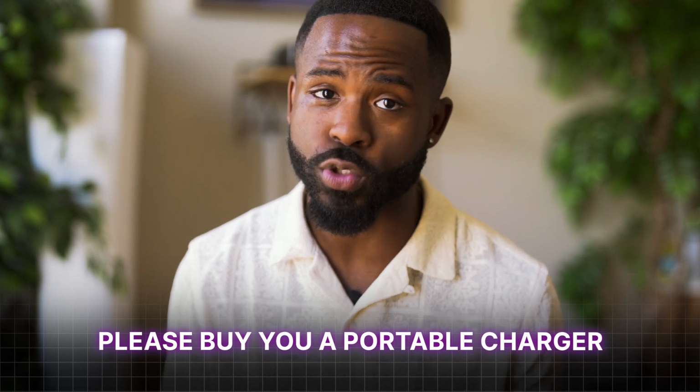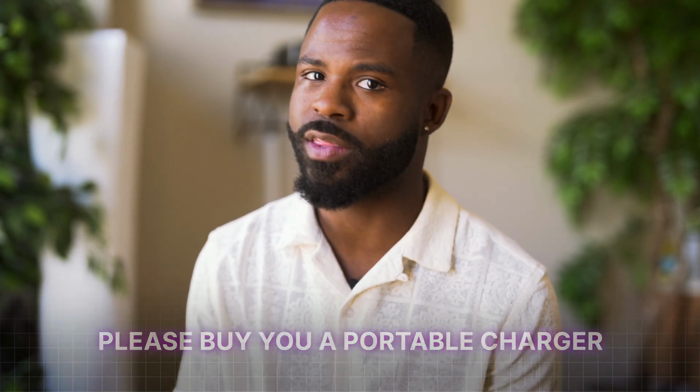Either way, don't be that guy or gal searching frantically to find an adapter before your phone dies in a foreign place. And look, this is a tip. Please, buy yourself a portable charger. They are so convenient and they're lifesavers.